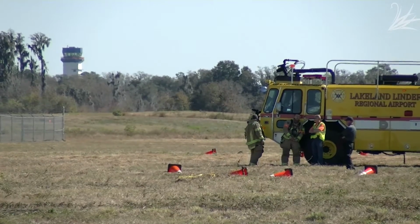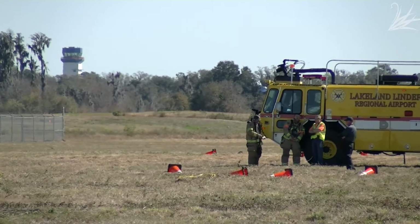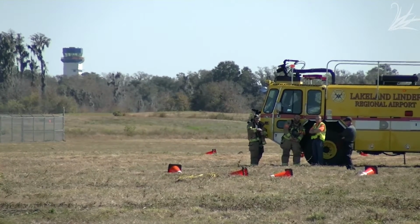We had a professor from Embry-Riddle. We also had a fire truck manufacturer that was represented, and St. Pete Clearwater National Airport sent a representative to evaluate. So all of those people will put together an evaluation. They had a checklist to go by, different things to make sure happened, and to give comments on what they thought worked and what they thought needed improved.